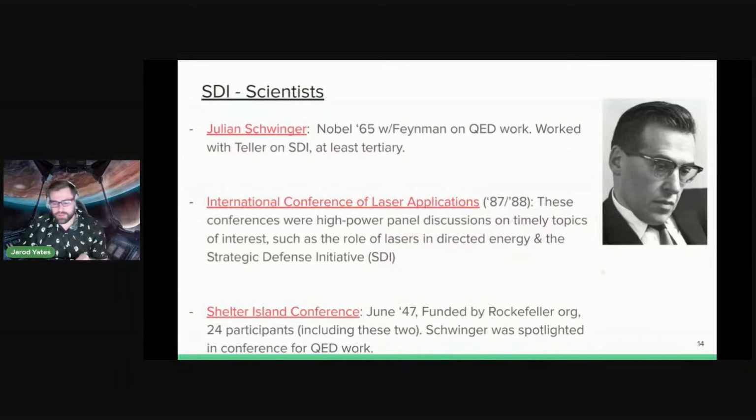Also, he was very well connected. He attended the Shelter Island Conference a month before Roswell, where these 24 super high-profile scientists all gathered together to share all these ideas that are not very well disclosed as far as I know. He was spotlighted back in 47 for his quantum electrodynamics work because he figured out how to boil the vacuum, essentially.